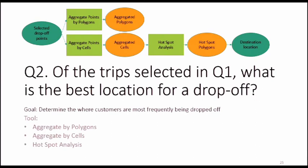Okay, so what we're going to do is take those drop-off points that we just selected, and do various different things. We're going to look at the frequency. Where are the areas of high density where people are being dropped off? And we're going to use three different tools. We're going to use aggregate by polygons. We'll do aggregate by cells and hotspot analysis. The hotspot analysis is going to be keyed off of the aggregate by cells result. And you can see that up above. Okay? You guys all know how to read GP models. Should all be pretty standard.